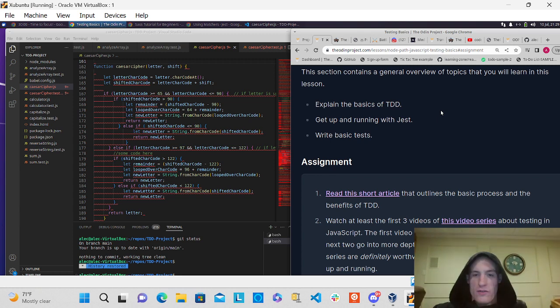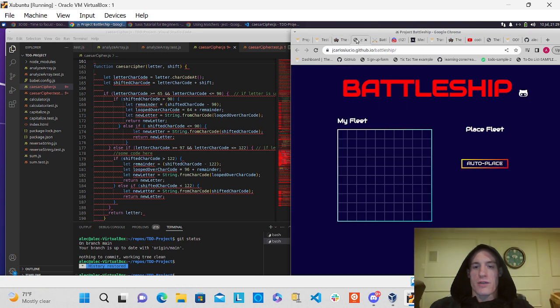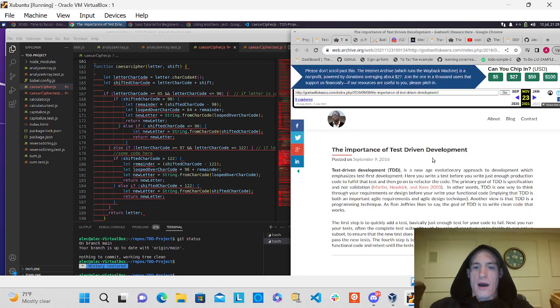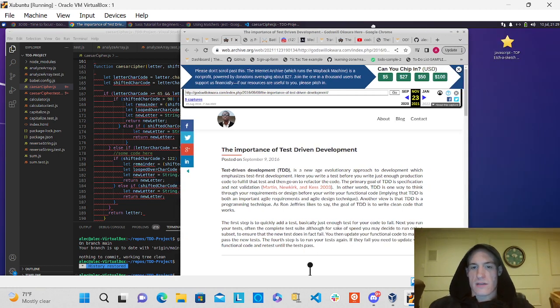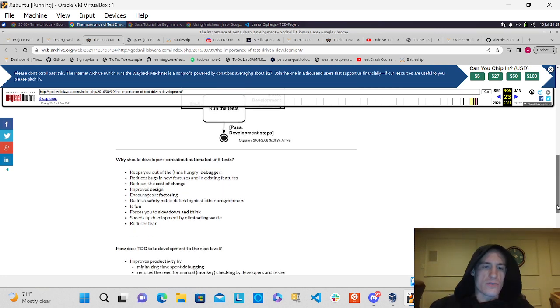What test-driven development is all about, we can go to the short article here, because don't take it from me. The biggest thing about test-driven development is it makes debugging a lot easier. Let me bring this up here and full screen it. Some of the other things you can use automated tests for: keeps you out of the debugger, reduces bugs, reduces the cost of change, improves design, encourages refactoring, builds a safety net to defend against other programmers.